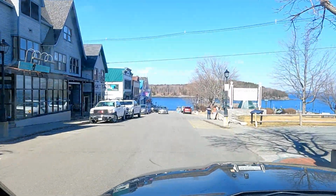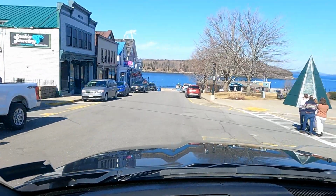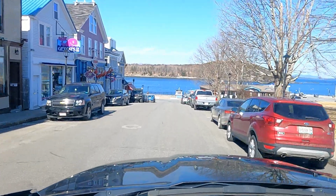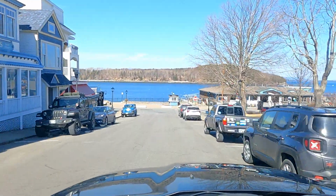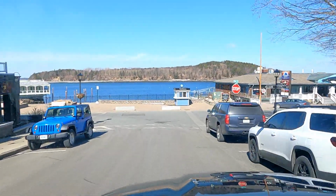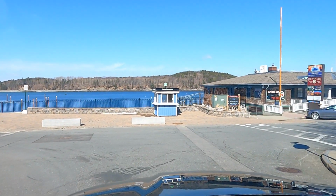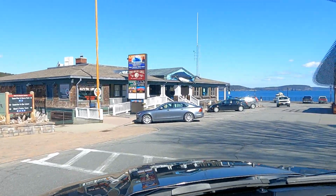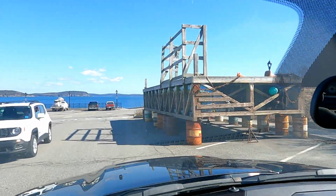Now, despite the fact that we're not forecast to get any snow for the next 10 days, we are going to have a few cold nights and a couple of days where it's not supposed to get above freezing. So it's not full spring yet. That won't be probably until sometime in April. But we're getting there as we head over to the town dock. And from the town dock, we'll look around and see what we can see.